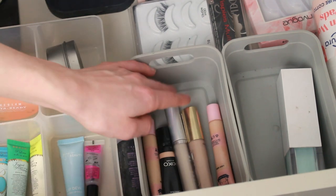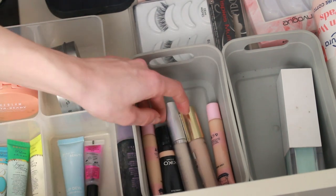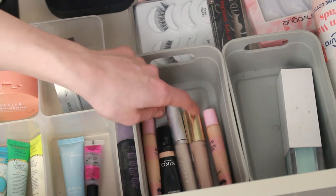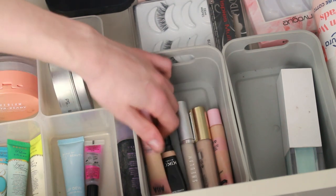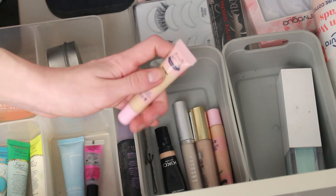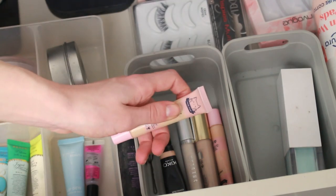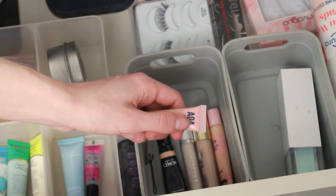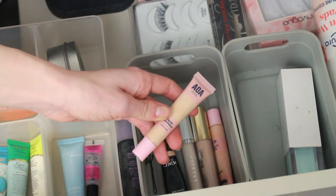All right, concealer, what do we want? Is there like a spring theme concealer? I guess my AOA ones are kind of spring theme. They've got like a cat on it. Can you see? Is that spring? It's got like a pastel pink. You know what? This'll do.